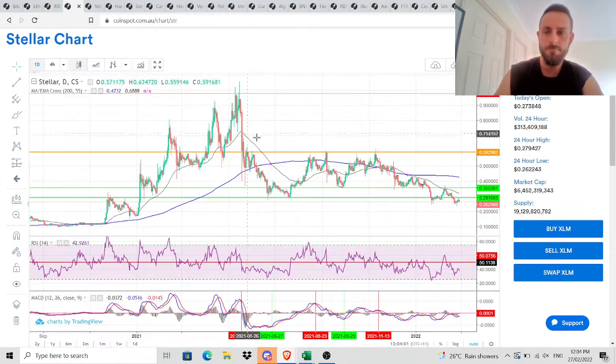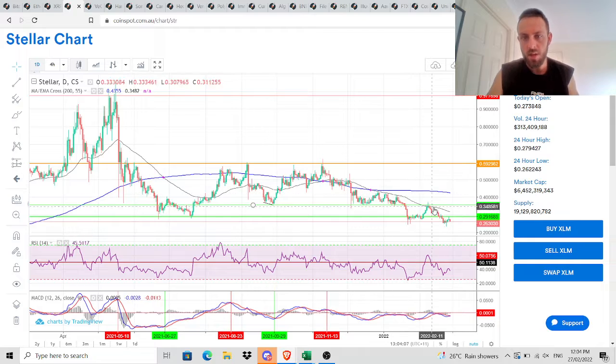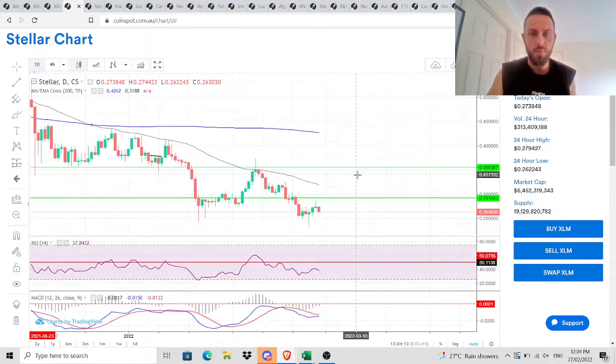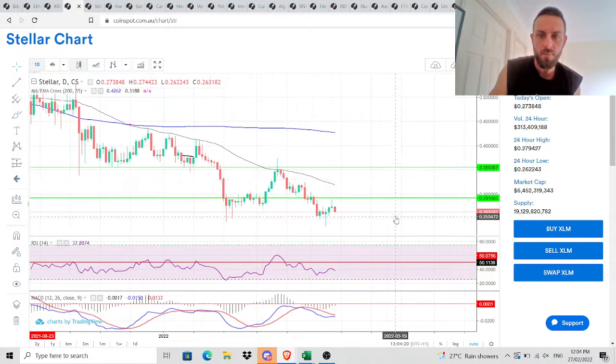And looking at Stellar, in terms of trend, we're still making lower highs and lower lows. We're still in a downtrend, and it doesn't look like this support is going to hold. But if it does, we've got a divergence in the RSI, and it's likely to see the MACD tick up.